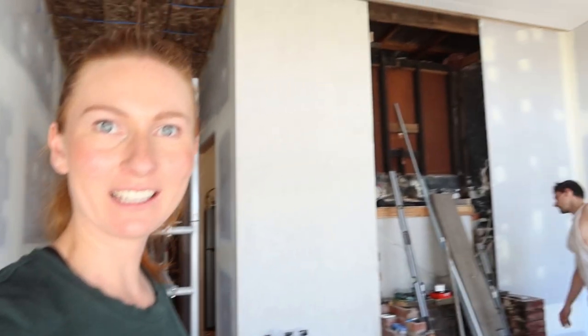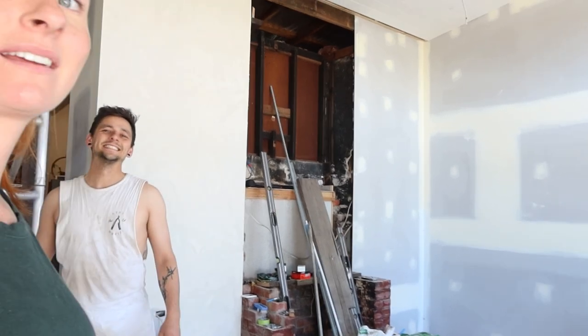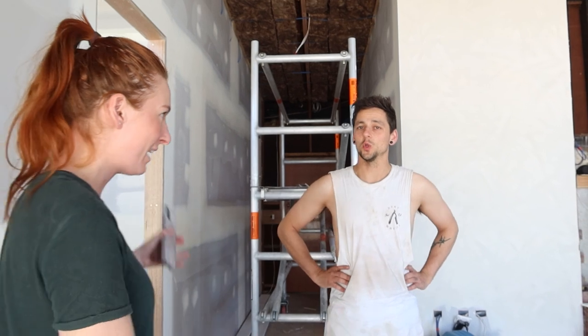The roof in the front living room. Oh my gosh, it's done. It's done. And now we're heading into the hallway.